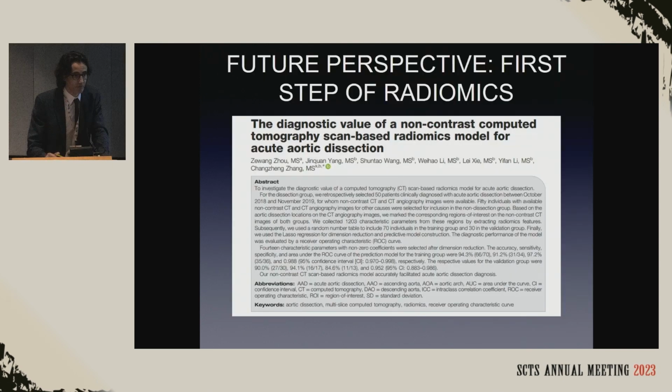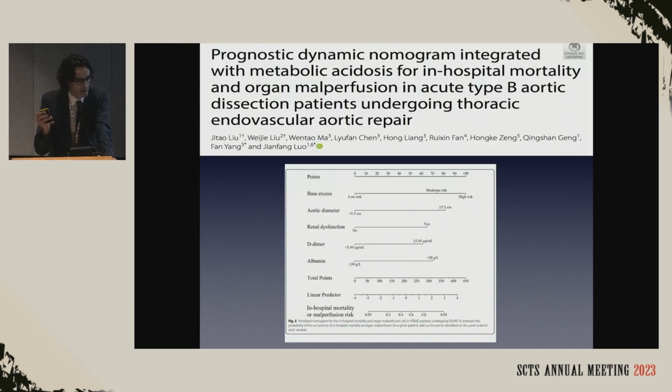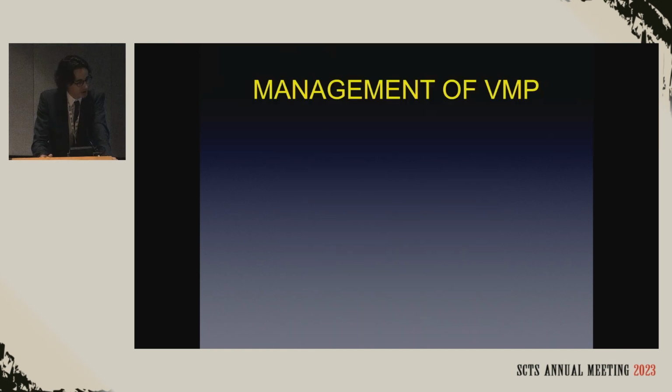For example, they've been used to diagnose and study dissections without contrast. The data that you collect from radiomics can also be integrated with clinical and biological information in order to, for example, design nomograms, where all the information will go together into an equation that will help you making a decision for your patients.